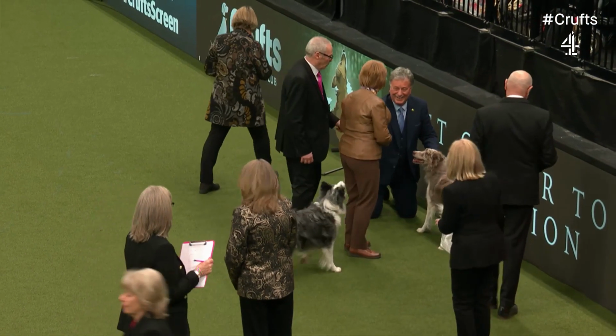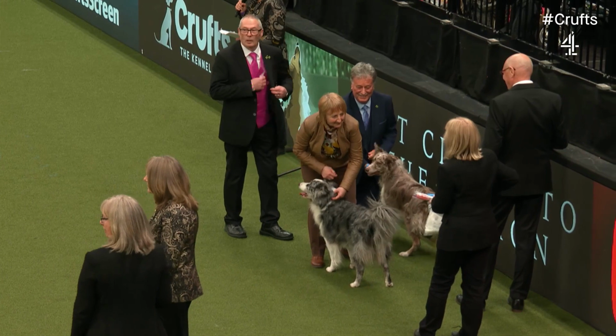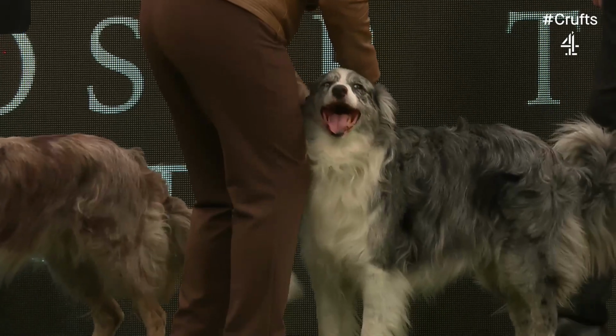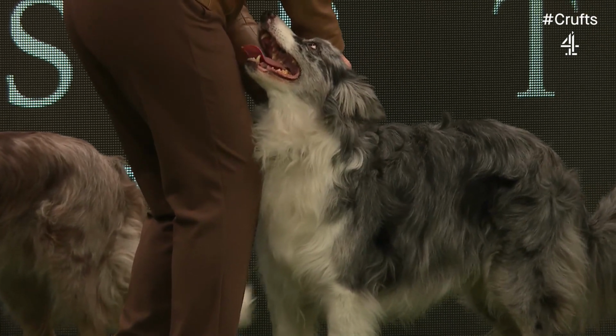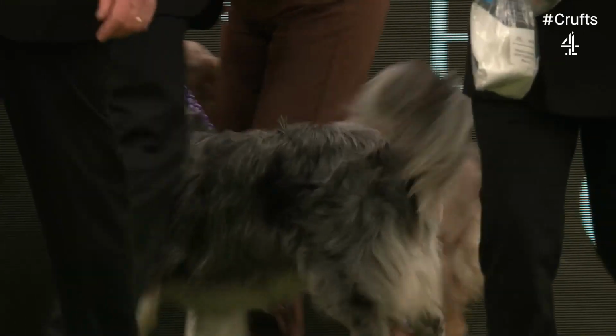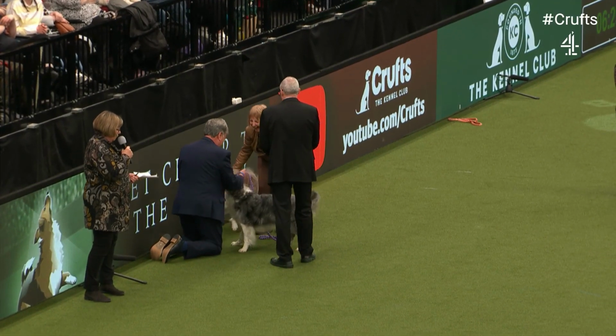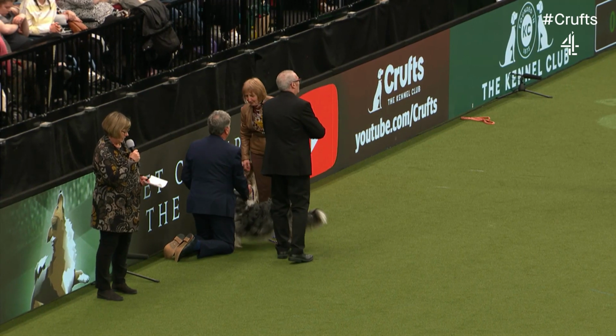So now we're moving on to the scent exercise. We're just going to clear the bollards away. The scent exercise is from the more advanced classes, and we are just changing over dogs again.